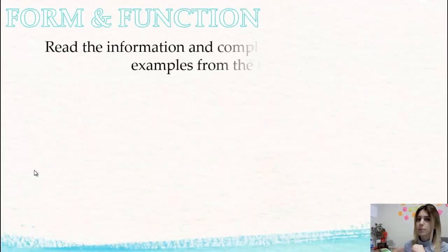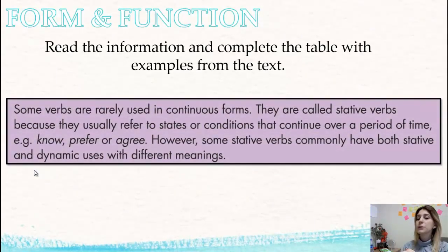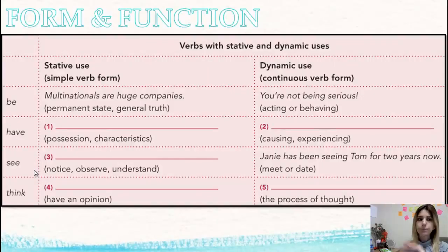Form and function. First of all, on this slide page, we're going to read the information, and on the other slide page, we're going to complete the table with the examples from the text. Some verbs are rarely used in continuous form, and you know they are called stative verbs. You know stative or active verbs. Now, some stative verbs here, and this is important, commonly have both stative and dynamic uses with different meanings, okay? That is important. Let me show you. Be, have, see, or think. Actually, we have more, but these are enough for you now.